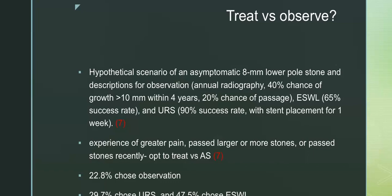Patients who had experienced greater pain, or passed longer, larger or more stones, or passed stones more recently, had opted for definitive treatment. Essentially, patients who had previously had stones and had been managed conservatively had opted rather for definitive treatment as opposed to active surveillance. So 22.6% of patients chose observation, whereas 29.7% chose ureteroscopy and 47.5% chose ESWL. So apart from the lowish rates of patients developing symptoms or requiring intervention from active surveillance, one might also have to think about patients' comfort as well as pain thresholds with regard to this.